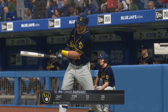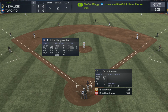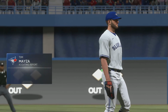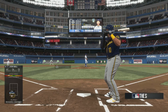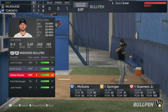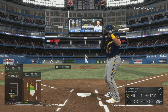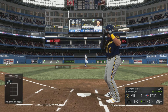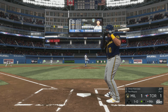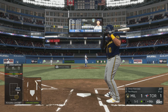Narvaez steps into the on-deck circle now, looking to start something here with one gone in the inning. Number 58 gets the call from the bullpen to pitch in relief. Ready to deal. Here comes the first pitch. Ready with the 1-0 pitch. Now a half swing here as he wanted to pull it back, but he does so too late. It's strike one.